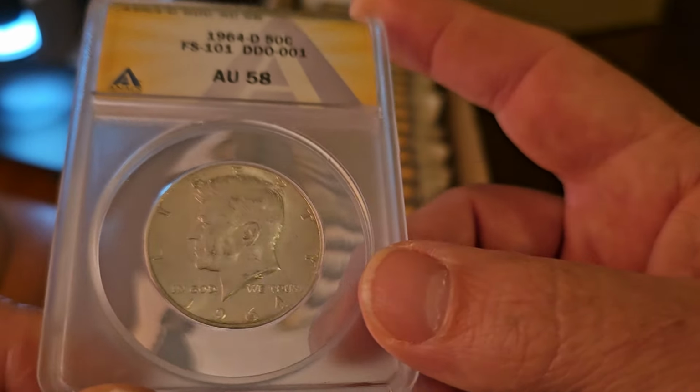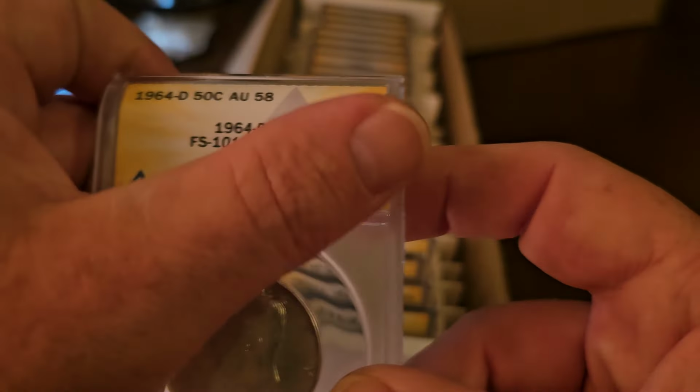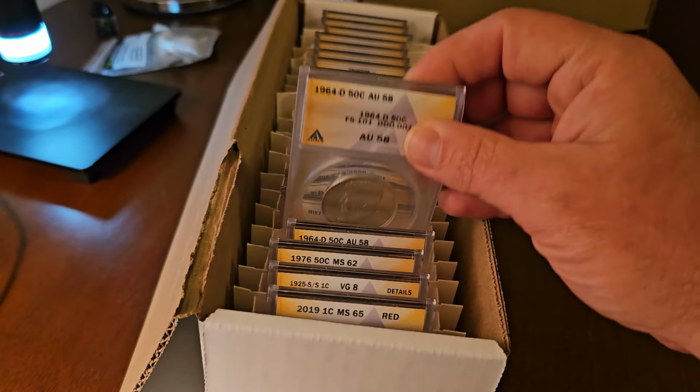This one isn't quite as crazy on the doubling, so I won't stop you and bore you with my ramblings about this doubling, but it's on there if you want to look it up.